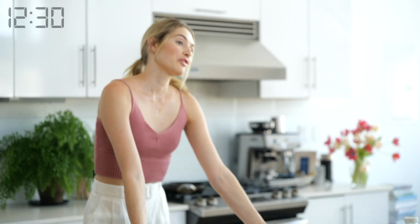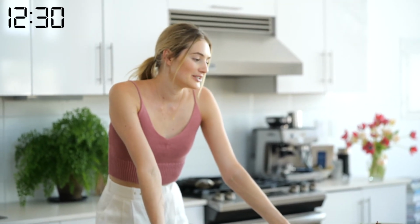Okay, it is 12:30 right now, which means for me kind of brunch. Whenever I'm intermittent fasting and start eating between 12 and 1 o'clock, I always crave something in between breakfast and lunch.